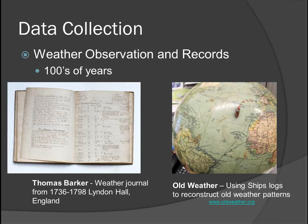Another fascinating project is the Old Weather Project. Using the idea that ships document the weather every hour, the Old Weather Project is asking for help in going back examining old ships' logs, and then taking that information and putting it into modern climate models. I'd encourage you to look up that project at oldweather.org.